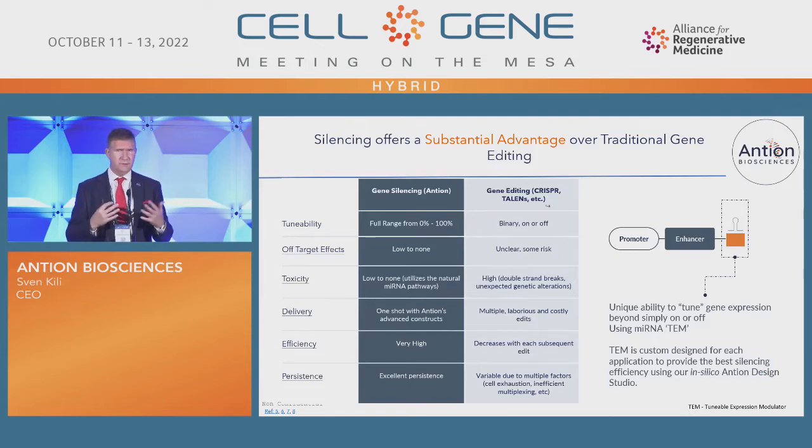Our delivery is very, very simple. It's a single transduction step using a lentivirus. So we can do this very, very simply, and we can use other delivery mechanisms. This doesn't really matter. It's very, very high efficiency. At the moment, we've been able to show TCR silencing in excess of 96% of the cells that are transduced, which is very much in and above the range that other groups are able to get.